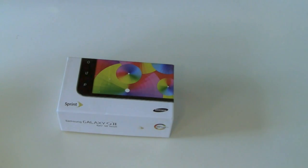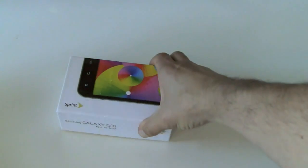Walmart's are reportedly $99.99 for new customers and $154.99 with a 2-year extension if you're a current customer. That's what I've heard. I haven't gone to Walmart and tried to buy one.